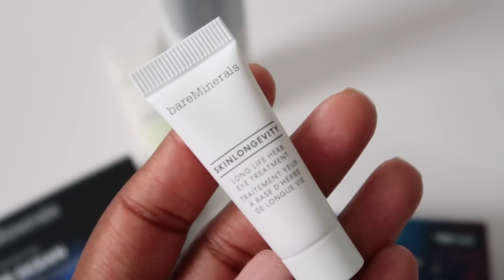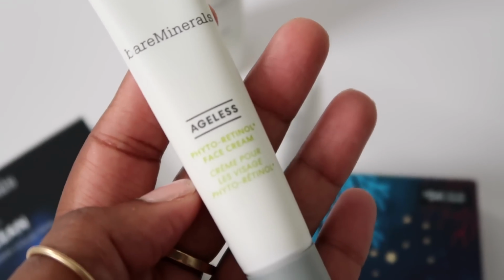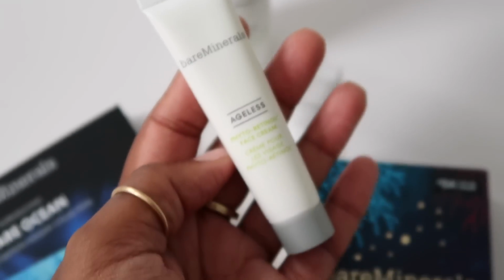Ooh, this is nice. Okay, in addition to that, we get a little Skin Longevity. This is a long life herb eye treatment. I like the name of that. So this is for the under eye. And then there's one more thing in here. This is the Ageless Retinol Face Cream. So this is like a moisturizer with retinol.